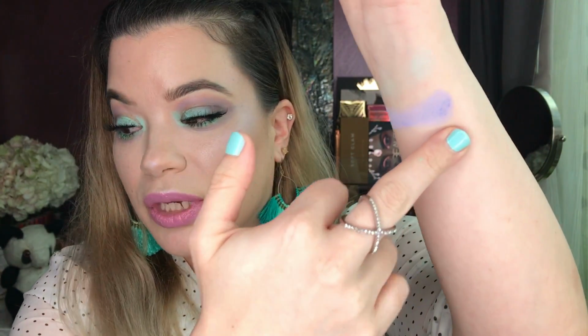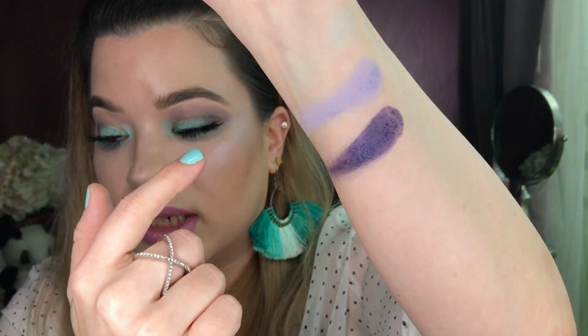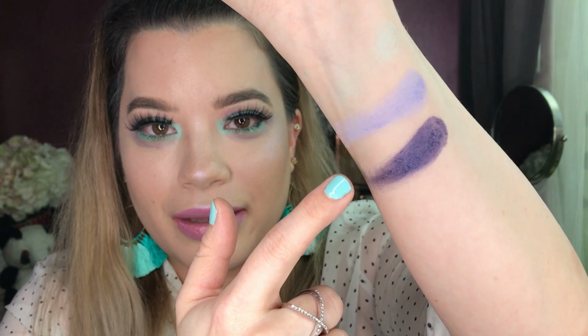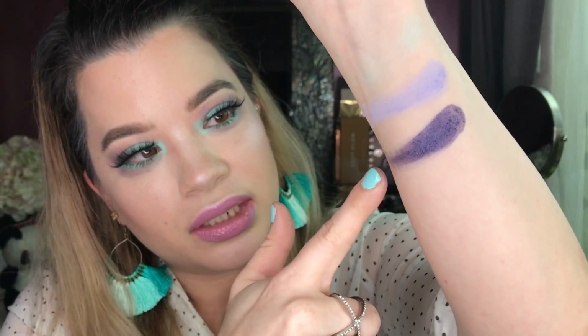Because even though there is pigment, it just doesn't blend. It's very thin. So see, there is pigment, but when you try to blend it out, it doesn't even look deep purple anymore. It just kind of looks like dark gray. You don't even see any hint of deep purple or sparkles or any sort of dimension when you have it on your eye. It just does nothing for the eye. It's not a very good shadow at all.